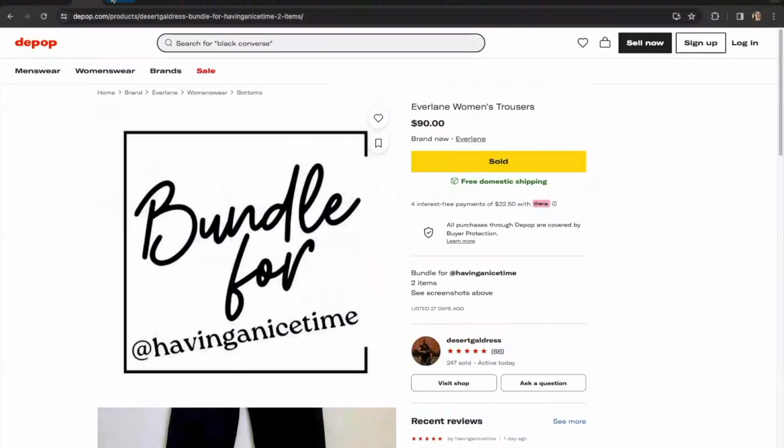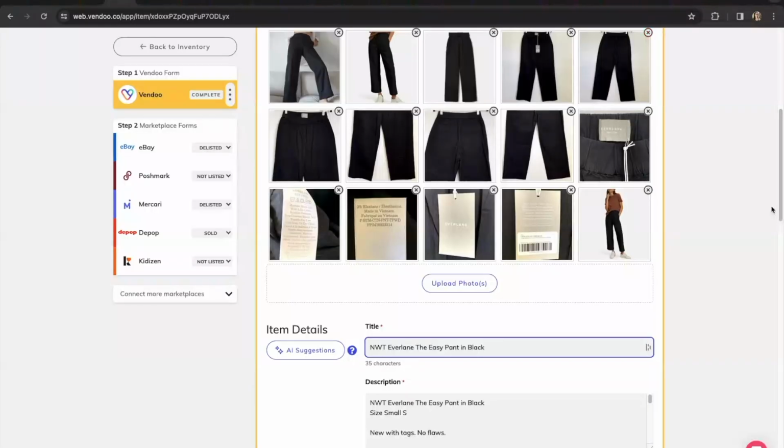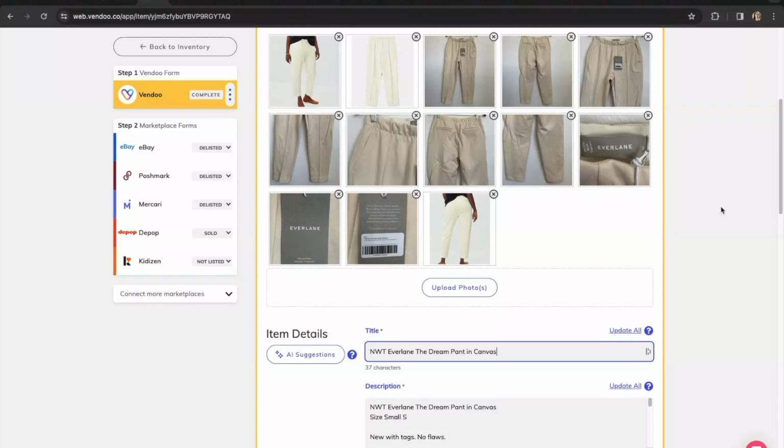The first item in this bundle is the Everlane Easy Pant in black. It sold for $45 13 days after listing, and that left me with $27.21. Next is the Dream Pant in canvas, also sold for $45 13 days after listing, leaving me $27.21 again.